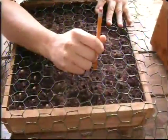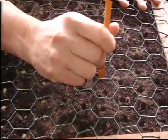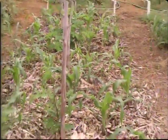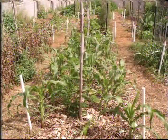Seedlings are started in flats and then transplanted into the garden when they are large. Garden beds are only used by bigger plants. These are corn seedlings. Corn is not the best food crop in terms of calories and nutrition. We grow it because the kids love it and it gets them involved in the garden.